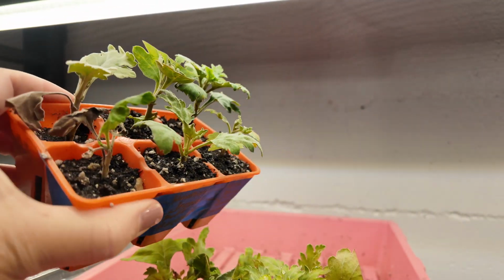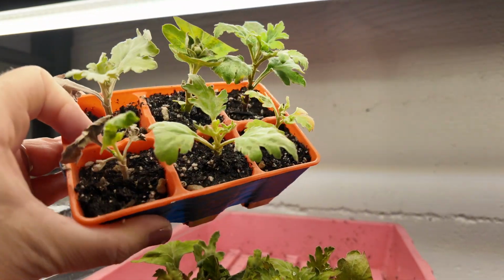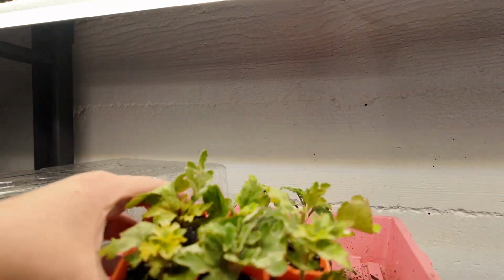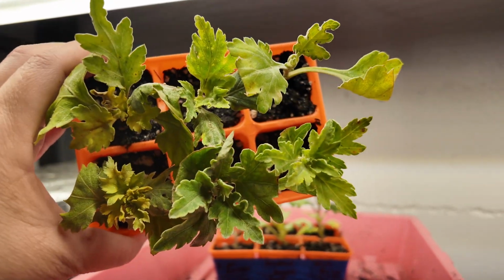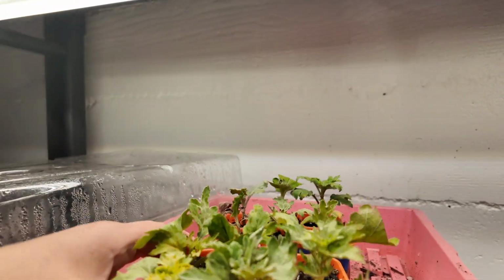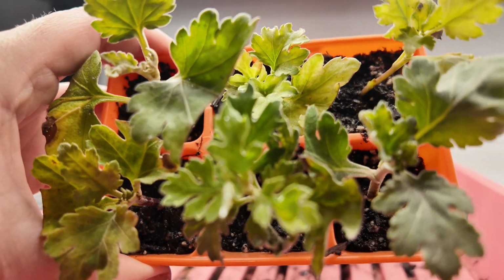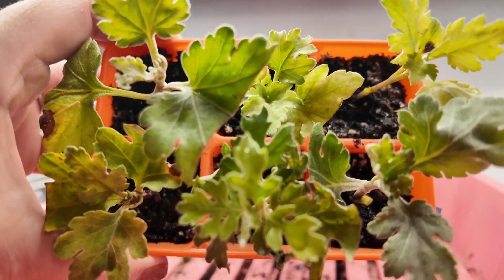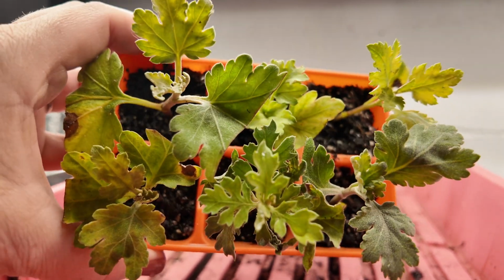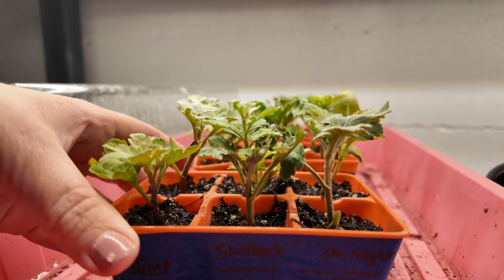So I think I'm going to go back in. This one is also on my watch list. It's looking just kind of okay. But anyways, I would say, quite frankly, huge success. I mean, look how happy these guys are. So I'm going to give them a little fertilizer today. And I would say some of these are ready to pot up into little 4-inch pots. And then the rest of the mums that are still out on the front table, those are looking fantastic. And so those are actually going to go in the ground hopefully today.